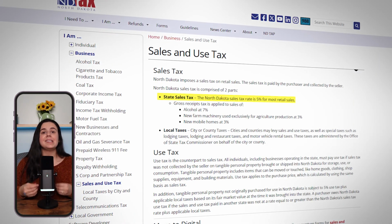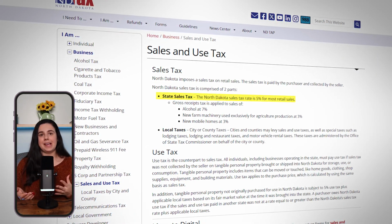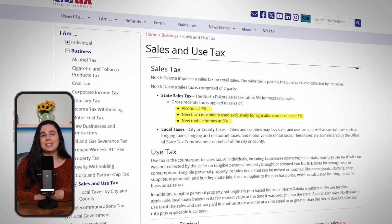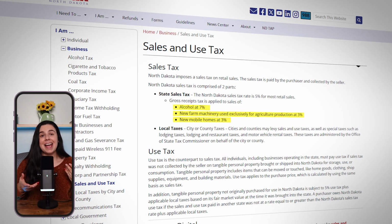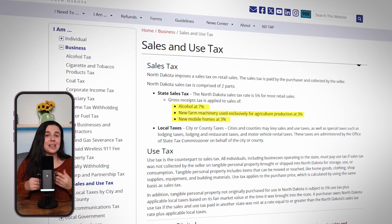Right now, the sales tax rate is 5%, but local jurisdictions may add their own local tax on top of this rate, making it as high as 8.5% in some areas.